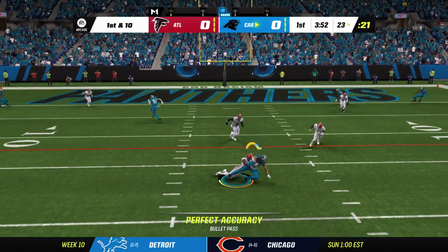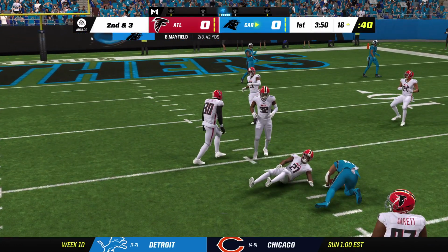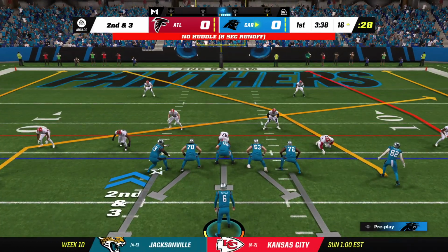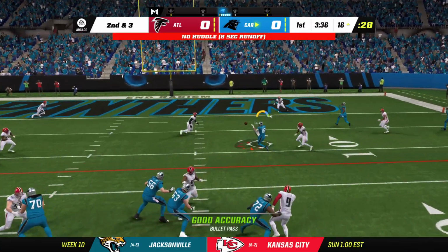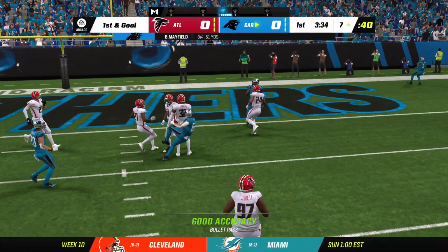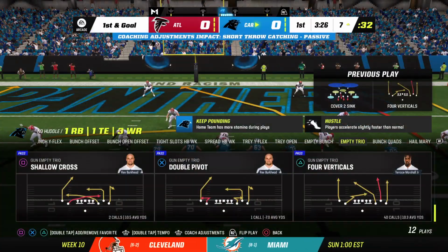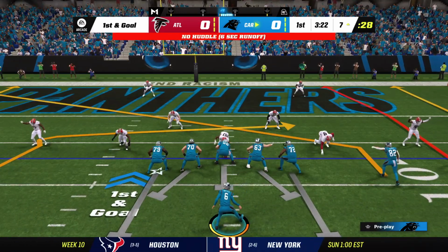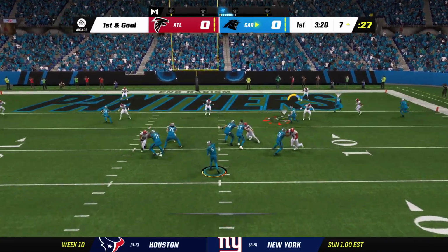Mayfield to throw it. That's complete to his running back, Burkhead. And he's going to be brought down at about the 16. Mayfield with it once more. Throwing into traffic there, and that's complete. And the Panthers are going to have a 1st and goal as he'll be taken down at the 7-yard line. To throw, Mayfield.